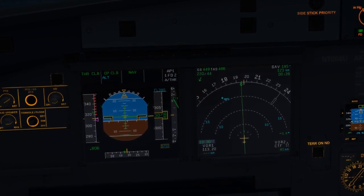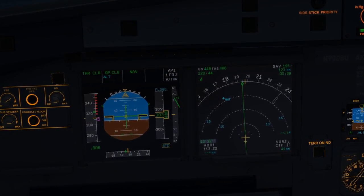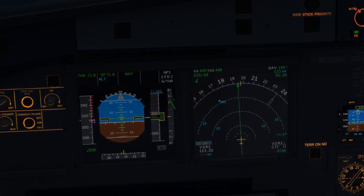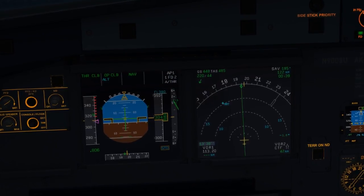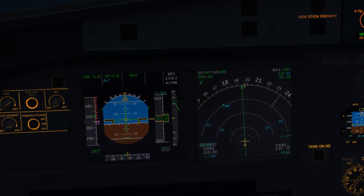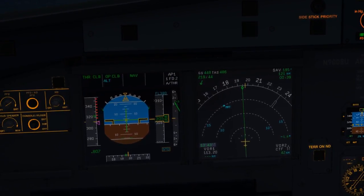American 1983, you're cleared to the Houston Hobby Airport, radar vectors NOS and a SPILE. Maintain 5,000, expect level 360, runs limits after departure. Departure frequency with me, squawk 1070.